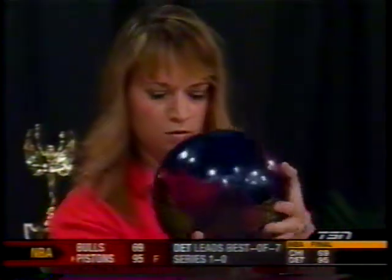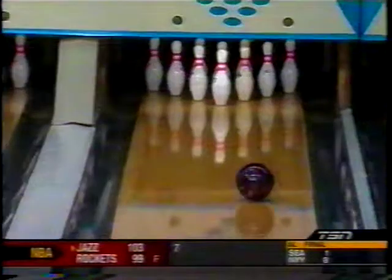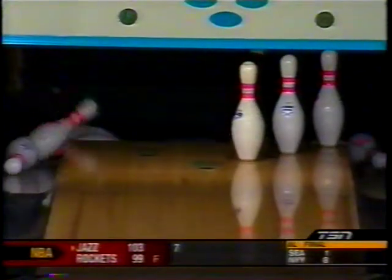We'll see whether Lynne can just get right into it and stay hungry here. 134 with a spare up. She certainly has the capabilities now of taking the lead in a command fashion. She's coming in really full. Oh, and she got away with it.